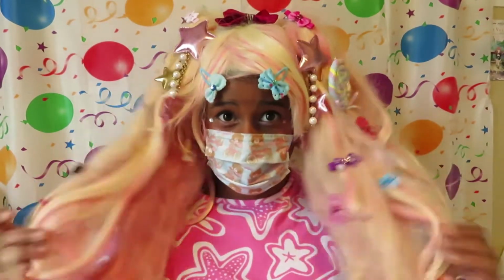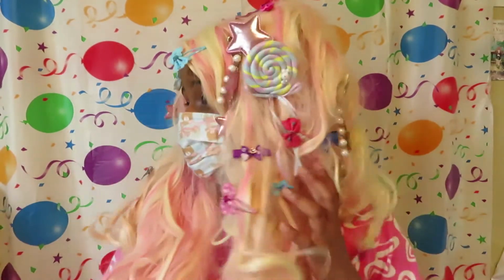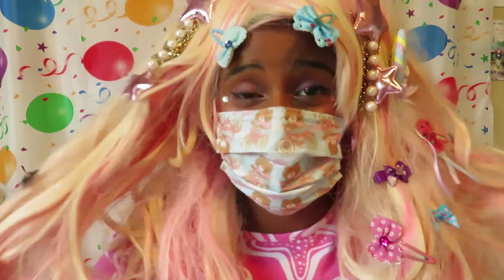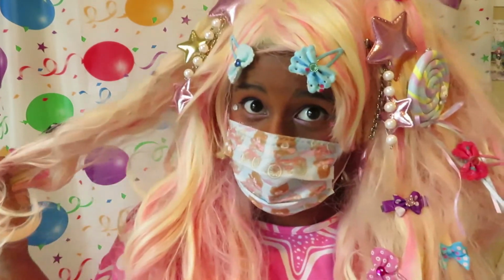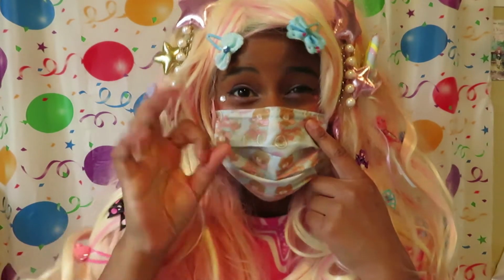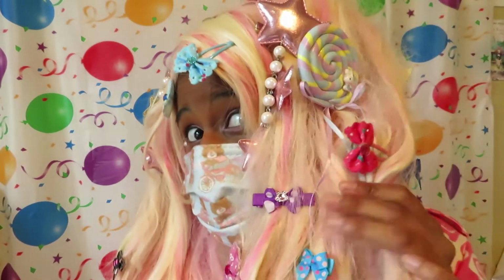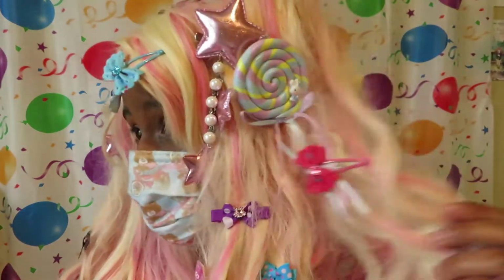For this next look, this is a twin tail wig. The two twin tails, the pigtails, are actually detachable, so it just gives you more room to put more pins and such. Something that you'll see a lot in Kawaii Decora is actually masks, so it's totally fine if you don't feel like putting lipstick or something, and then you just put on the mask.